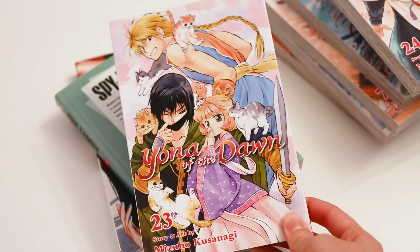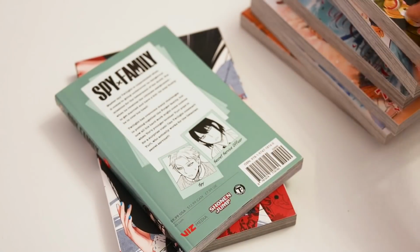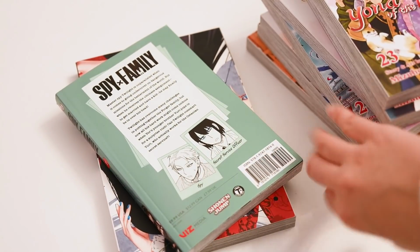And we have volume 23. Oh, that is so cute. So yeah, there we have it. Yona of the Dawn, 7 volumes actually. And then here we have 2 volumes that are not Yona of the Dawn.